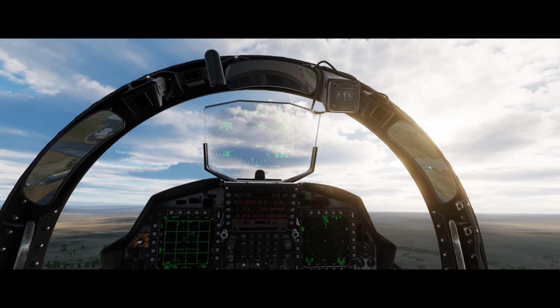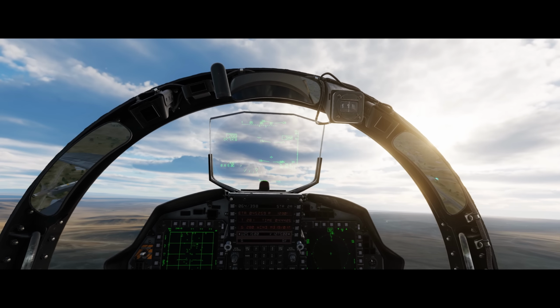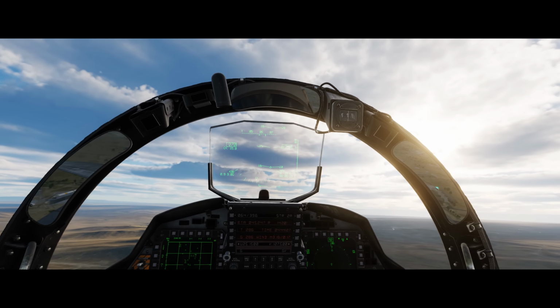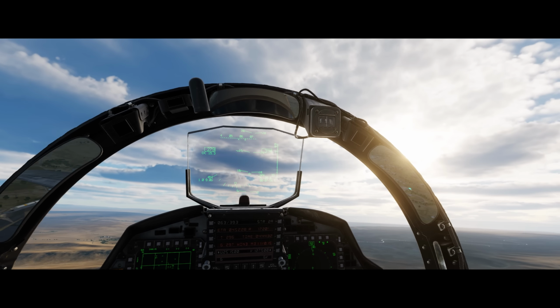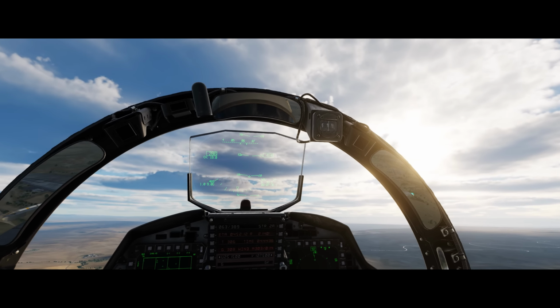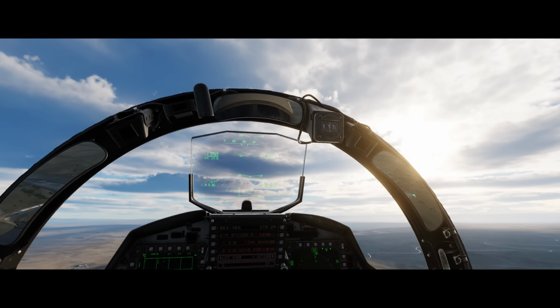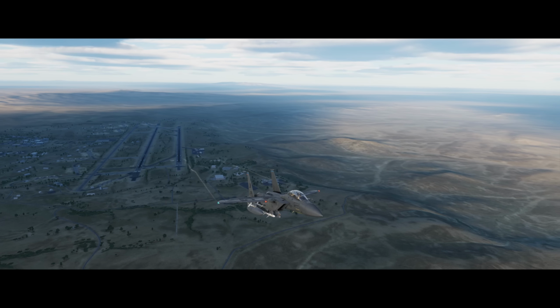And while you can carry quite a lot of ordnance on the F-18, it suffers from, you know, slowdown. It suffers from the drag. And that was always a thing in the real world between the F-14 and the F-18. The F-14, with the more powerful engines and things like that, could carry quite a lot of ordnance and outdrag the F-18.